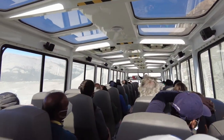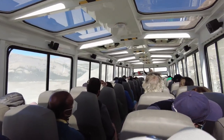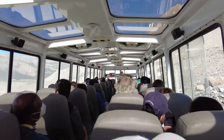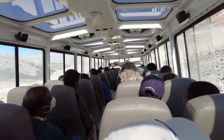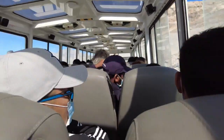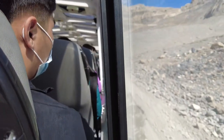Wow! That's thick ice. That's actually the same height as the skywalk. So when you're standing on the glass, you can look straight through it and look to the bottom of the valley, and imagine how thick that glacier was when you're on top of it, which I think is really cool.